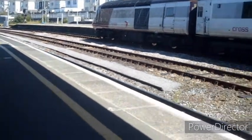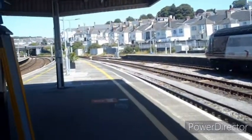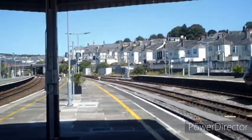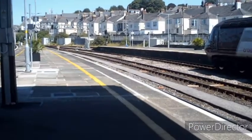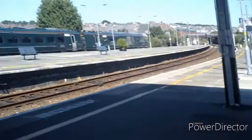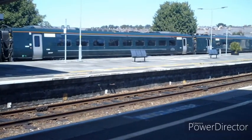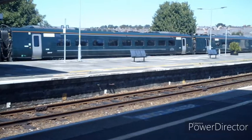What's on the rear? Let's take a look. Why did I have to stop like this? Hang on, I have to put my whole tripod. 4203 is on the rear. I believe this train's going to be the 1514 Great Western Railway service to London Paddington. So yeah, there's that one.